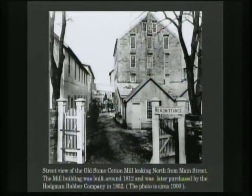This is a street view of the old stone cotton mill, looking north from Main Street. The mill building was built around 1812, and was later purchased by the Hodgman Rubber Company in 1852.